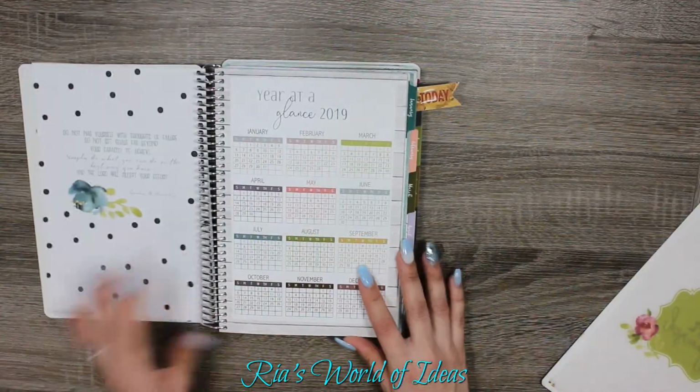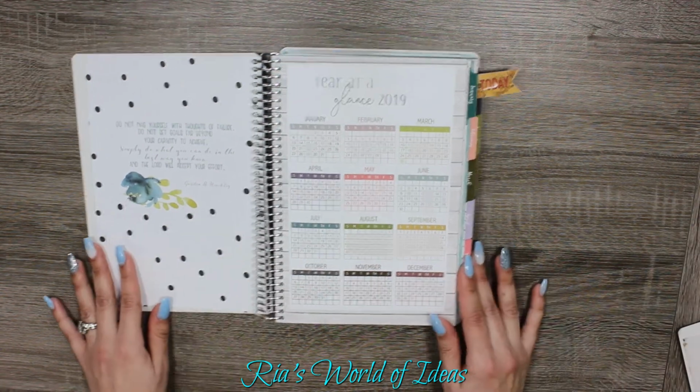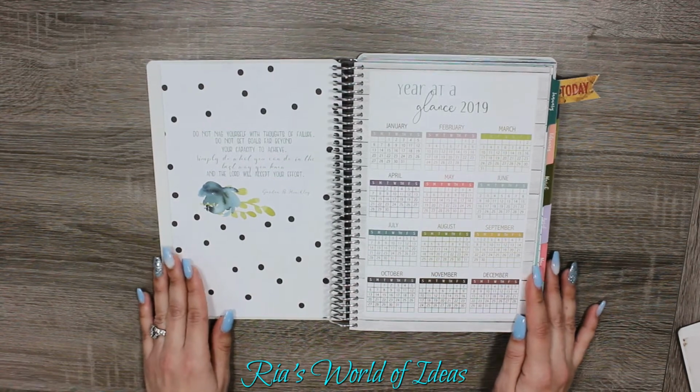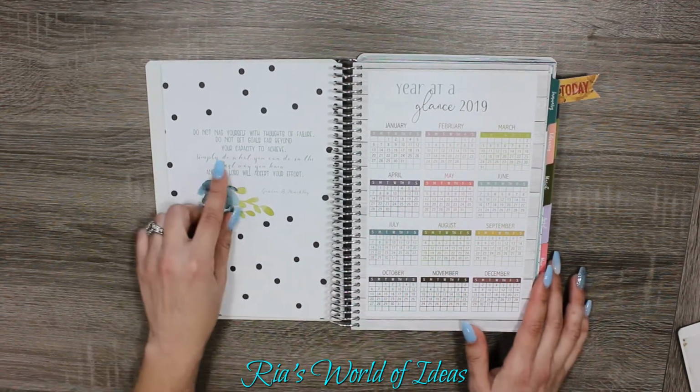When you turn it, it still has the same thing, a year at a glance, just like the old one did. Let me get this. Sorry, I want to make sure that I'm centering it for you. Okay. So it has the same thing, a year at a glance, with the calendar, and it has a saying.